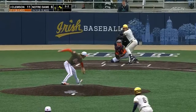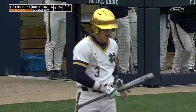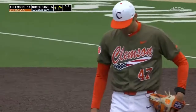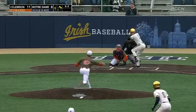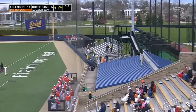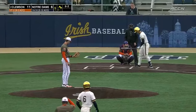0-2 pitch to Moreno. His foul tip. Moreno had a double an inning ago. Brought in an RBI and came around to score. The 0-2 is fouled away. Big gusts of wind here in South Bend.